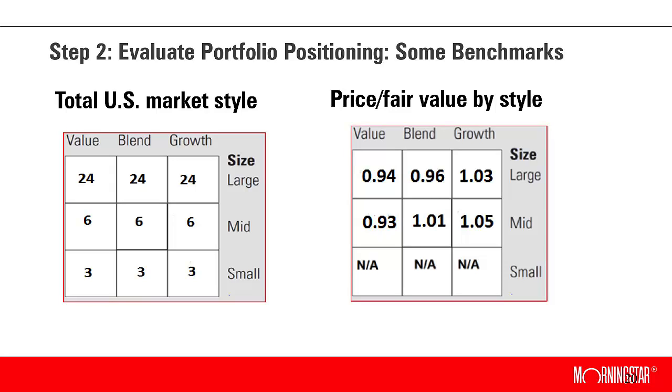It has about 18% of its assets in the mid-cap band of the style box and about 9% in small cap stocks. This is not to say that your portfolio needs to be in lockstep with a total market index, but this is just a way to evaluate the bets that you have in place when you look at your portfolio's X-ray investment style exposure and make sure that you're comfortable with that positioning.